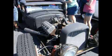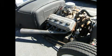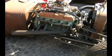Some of the engines are true vintage, like this early Hemi. The engine was original rust, while the sheet metal is prime. It's fun to see some of the engines of old, like this nailhead Buick. No fancy valve covers here.